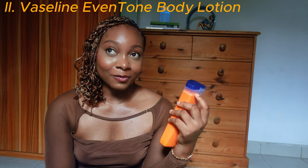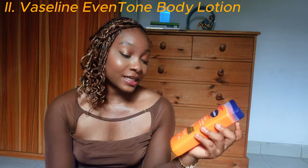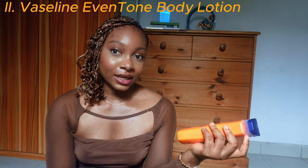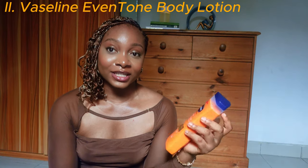It easily absorbs into the skin. If you're someone that has dry skin like me, I think that you would really benefit from this product. In fact, it says here on the bottle that it is made for normal to dry skin. So I have dry skin, and you will really enjoy this product if you also have dry skin like I do. So yeah, I would totally recommend this product.